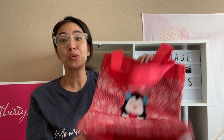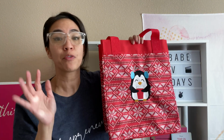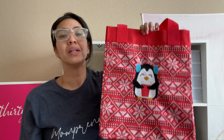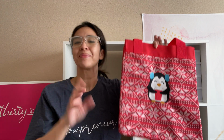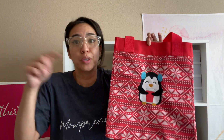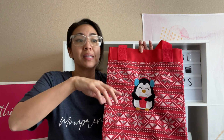This is the item that you can personalize. Personalization will be free and included, and you can pick any personalization that is available. As you can see, this is a holiday print. No, it's not available. No, the penguin won't be available, but he or she might be popping up during the fall and winter months later this year. So stay tuned, right? You never know.